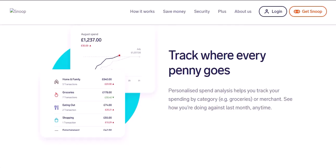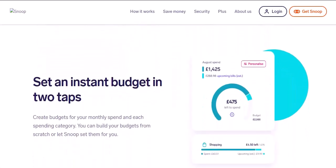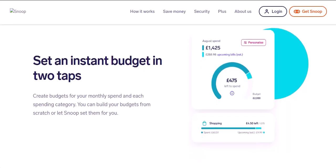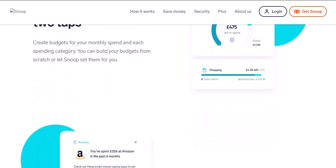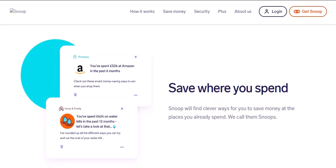Become a bill-busting boss, slash those monthly expenses. We all know the struggle of keeping up with bills. Snoop can help there too. The app keeps track of your upcoming bills and can even alert you if there are any price hikes. Imagine getting a notification that your internet provider is about to jack up your monthly fee. With Snoop, you can be proactive and shop around for a better deal before your wallet takes a hit.